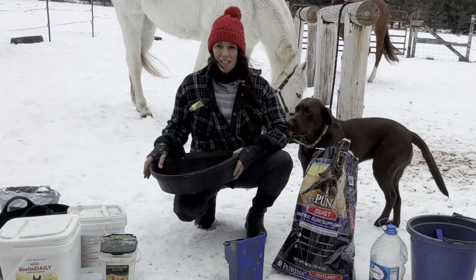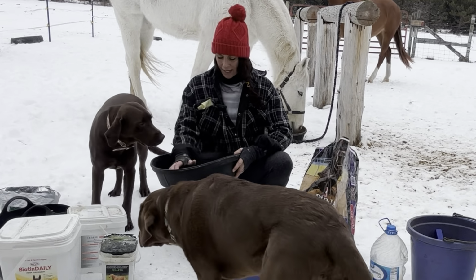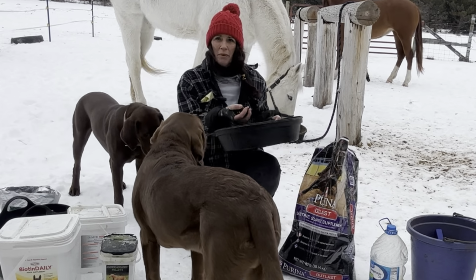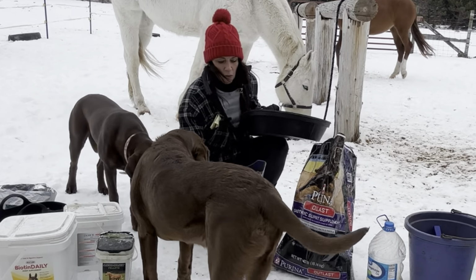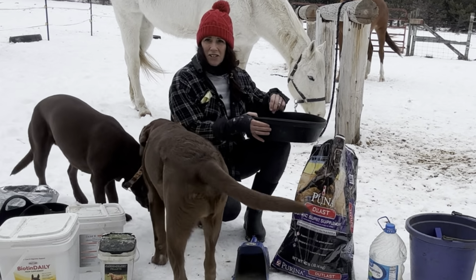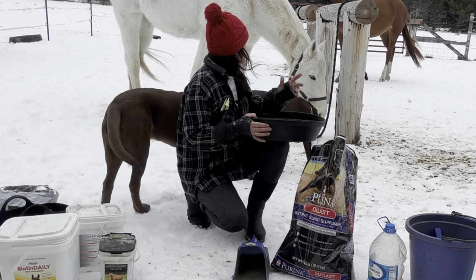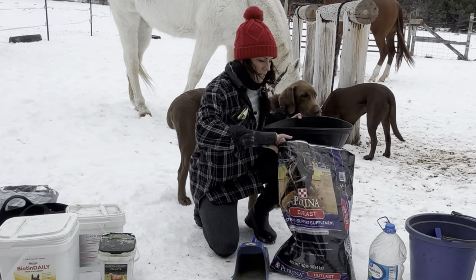This is for Vegas. She's in the back, getting a little bit antsy. Vegas gets 1 scoop of the complete feed, which does have a little bit of sweetness in it, and 1 big scoop of the low sugar stuff. She's 3, so I'm paying attention to her weight a lot, and she's the rescue, but she actually looks really good right now.